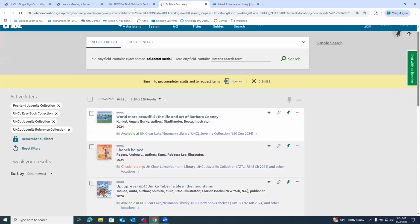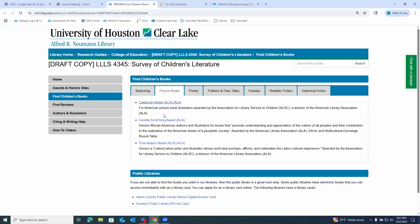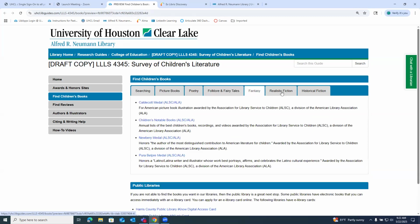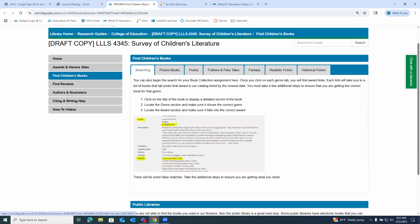And so we tried to make it a little bit easier. Instead of you searching, you can come over here and click on these particular links in our catalog for each one of the genres. So let's go ahead, and I just want to review a few things.